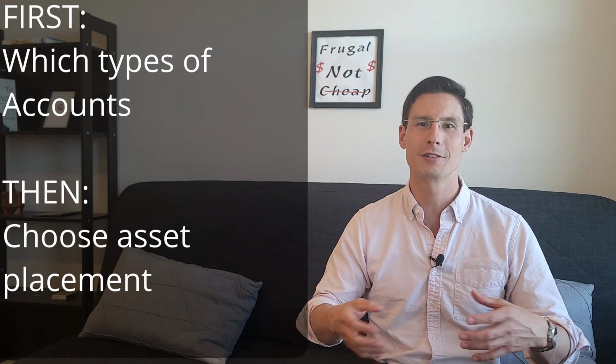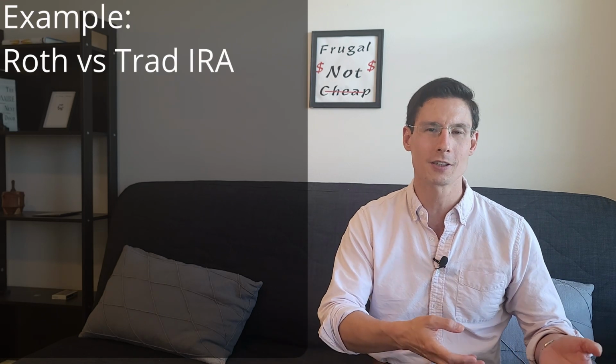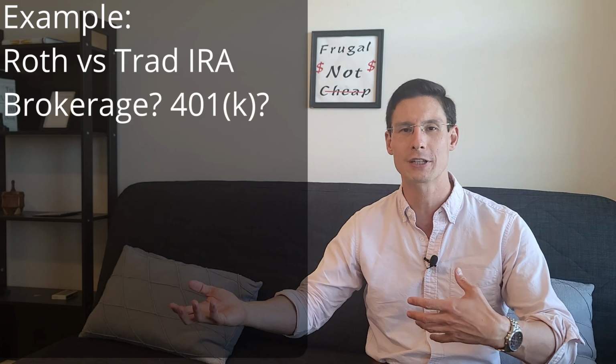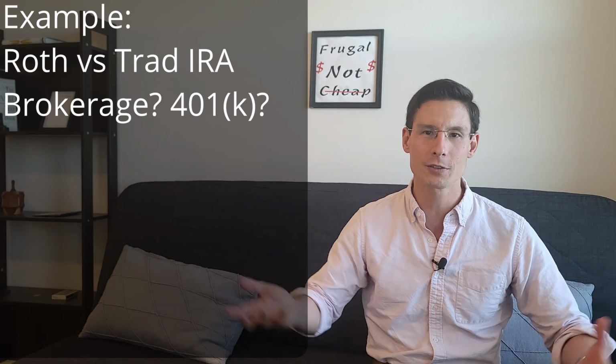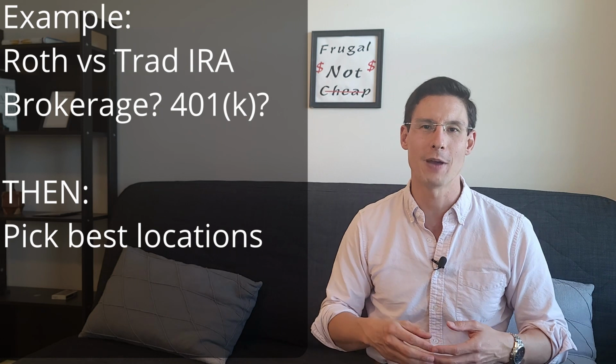So in other words, it's much more important for me to decide, okay, am I going to do a Roth IRA or a traditional IRA? And then once I've maxed those out, if I have, then am I going to do a brokerage account, or am I going to take part in my 401k, maybe where the employer match is really high? All those decisions are the ones to make first. And then after that is the decision about asset placement.